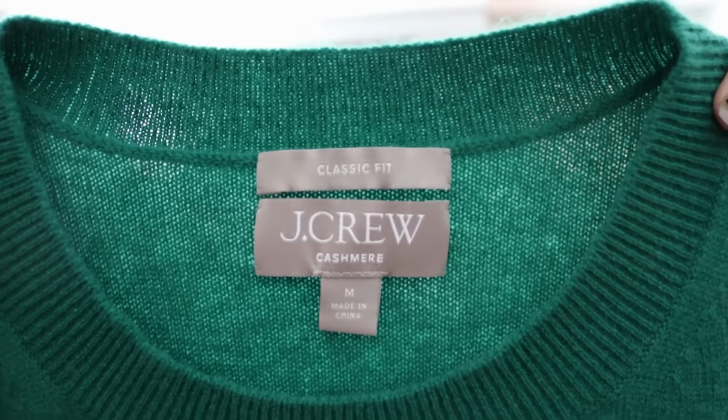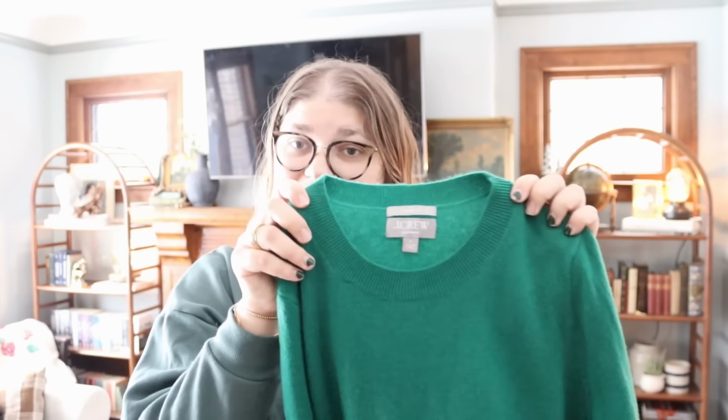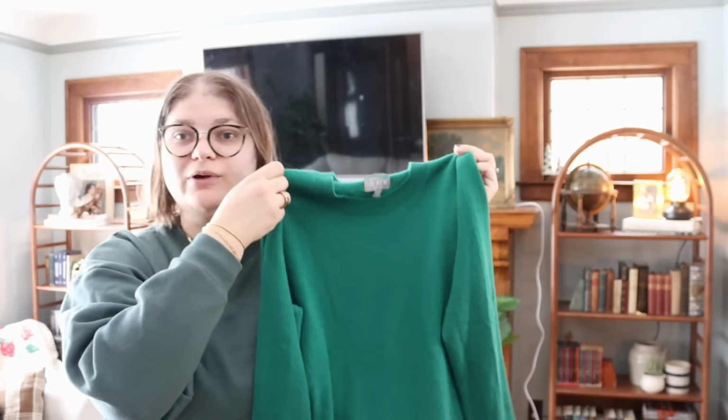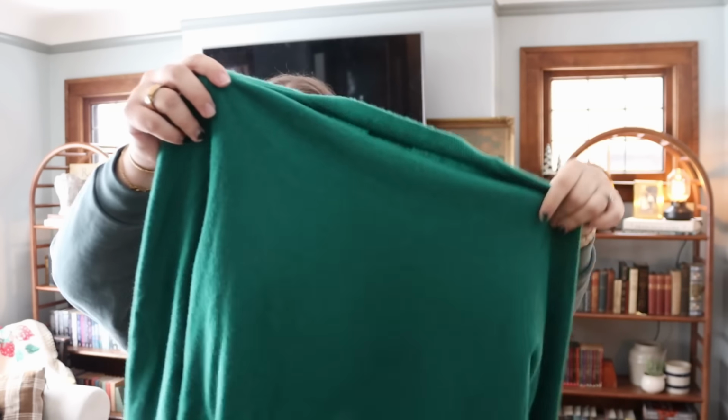This is a beautiful J.Crew cashmere sweater, 100% cashmere in a women's size medium, classic fit. It's this beautiful Kelly green color. I'm wearing green as well, but this is like a really emeraldy green. I think it's so pretty. I'm very pleased with it. I will double check it everywhere for holes, because even when you think there's no holes, sometimes you find a hole. It's just how life goes, but that is something I will list myself.